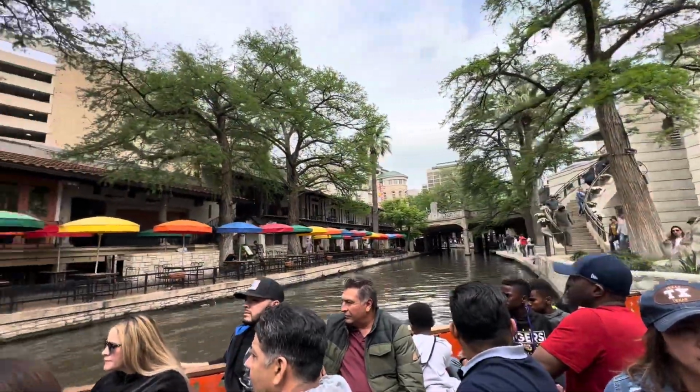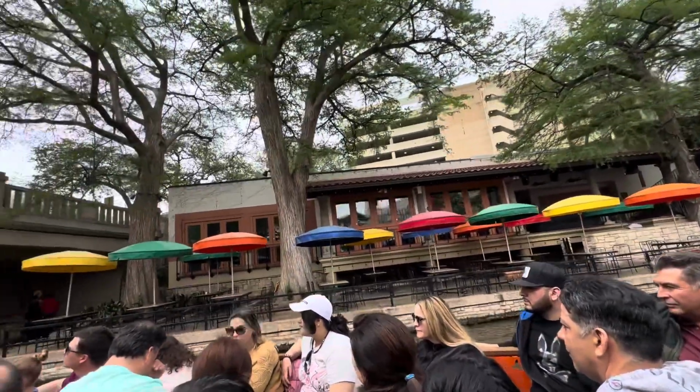You get a better view of the hotel here to my left, in the very top here. You get a better view of it.